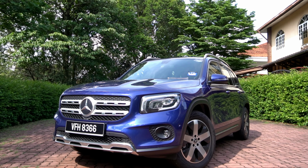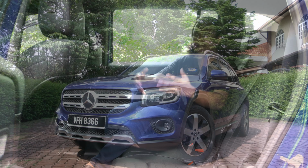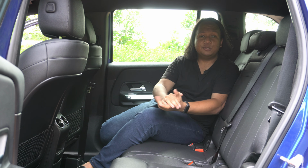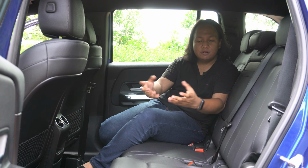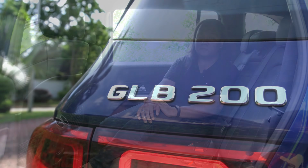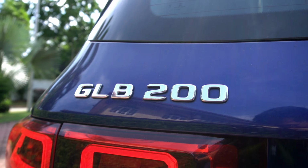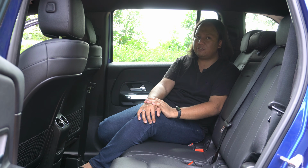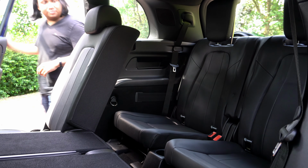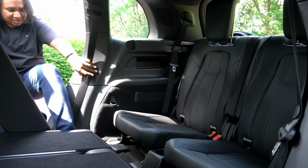It's clear to me that this is a larger car than the Mercedes-Benz GLA, which means, again, if you are looking for a SUV, a premium SUV that doesn't take up too much space on the road but still offers a decent amount of space inside, the Mercedes-Benz GLB may appeal to you. That said though, if you're looking at the GLB because you want a 7-seater, then I must warn you, the third row seats are very tight. It is worth noting that they are very well scalloped in terms of the backrest and the seat base itself, which means that compared to other 7-seater SUVs, the seats themselves feel a lot more inviting.